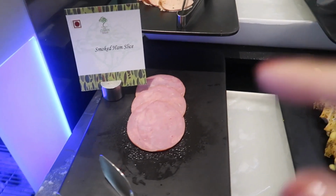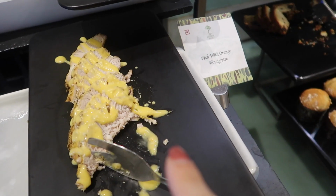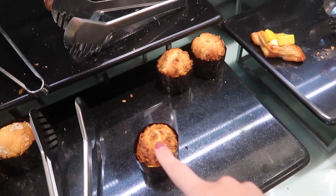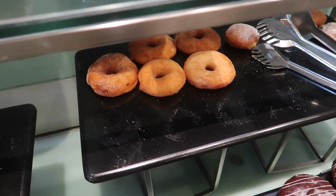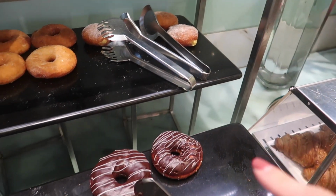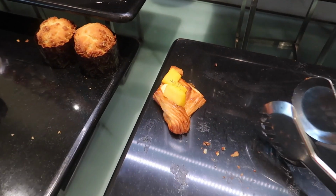And we have crackers for the cheese. The cold cuts over here. And fish with orange vinaigrette. Oh, that's interesting. Cakes over here, muffins. Muesli muffin, this one. Donuts. Oh, that looks very, very fresh. Would love to try that. We got some Berliner over here, chocolate glazed donuts and mango Danish.